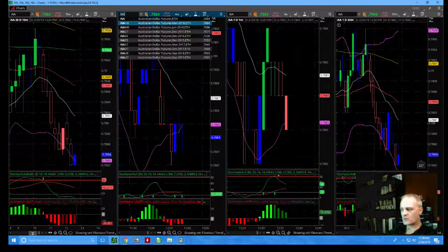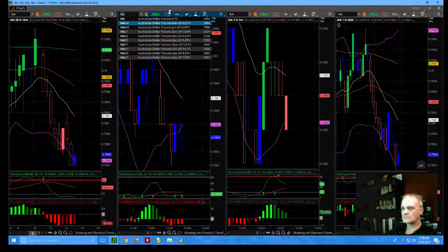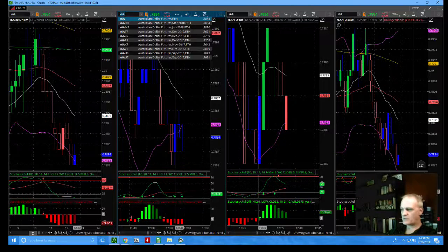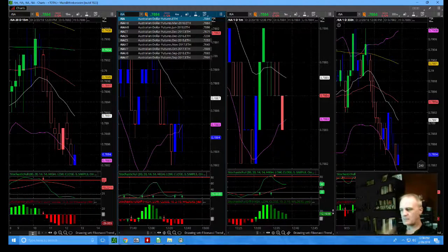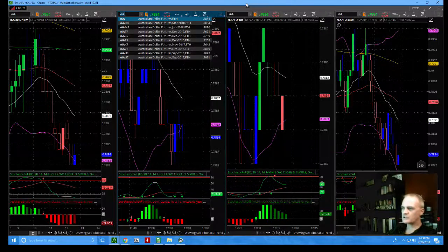Not right now, of course. Because why? Because of potential reversal here, potential reversal here. This one's going to take longer to get to. And this is really looking more still mildly bullish.